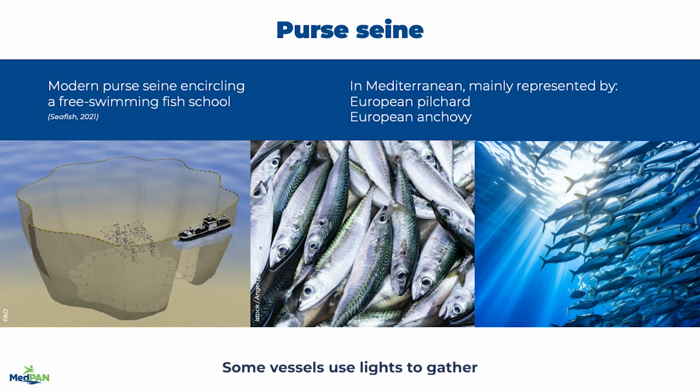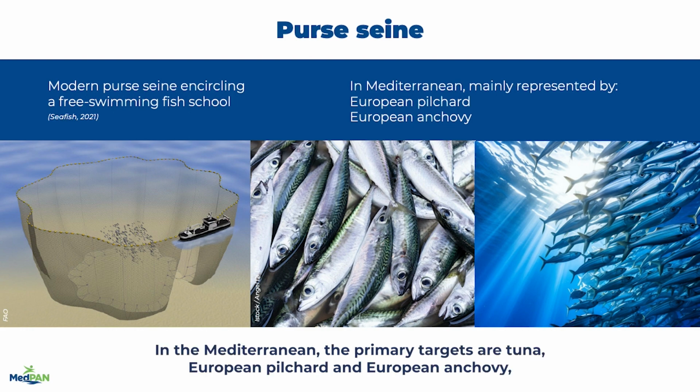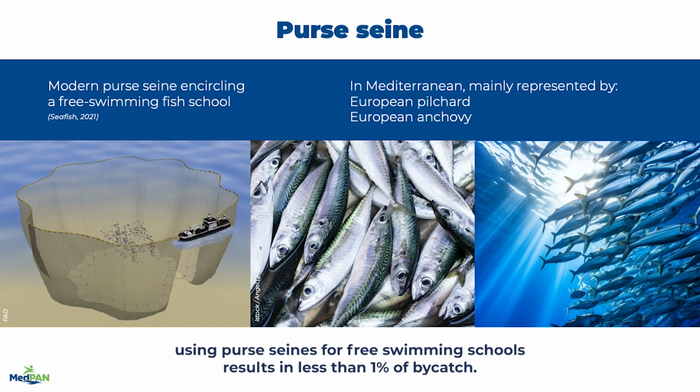Some vessels use lights to gather fish schools and others utilize fish aggregating devices, known by the acronym FADs, which are particularly effective for attracting species like tuna. In the Mediterranean, the primary targets are tuna, European pilchard, and European anchovy. Using purse seines for free swimming schools results in less than 1% of bycatch.